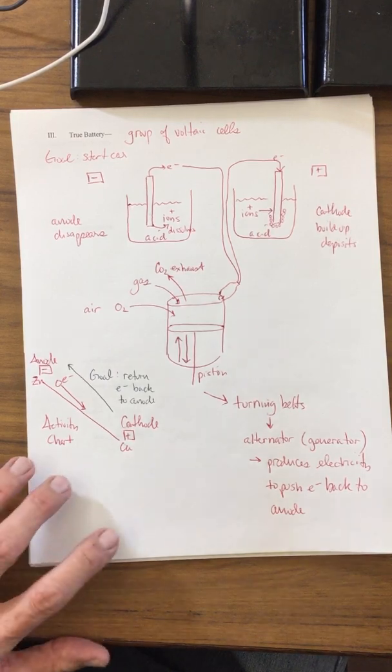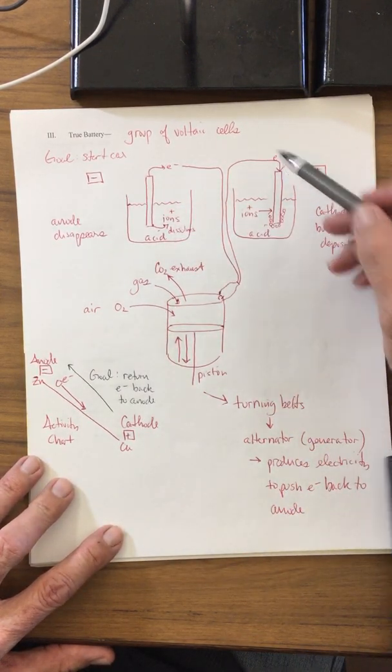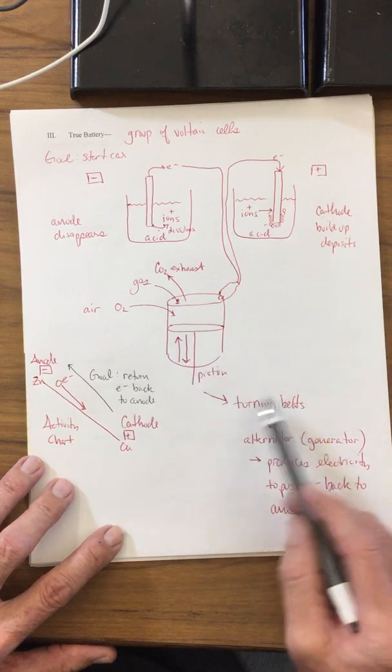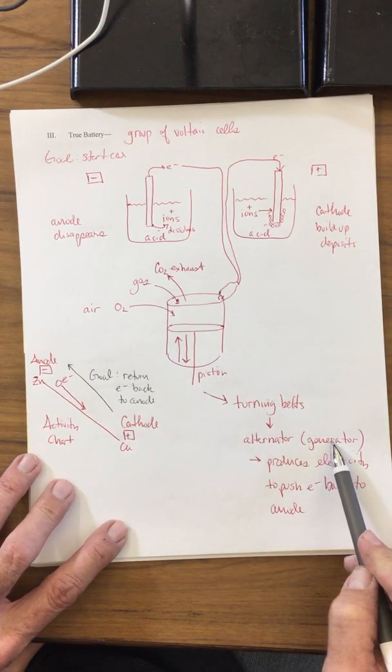So what do we want to do? We want to return the balls back to the catcher. We want to return the electrons back to the anode. We do that when the piston is moving, it's attached to these belts. These belts are attached to an alternator, which is really just a generator.